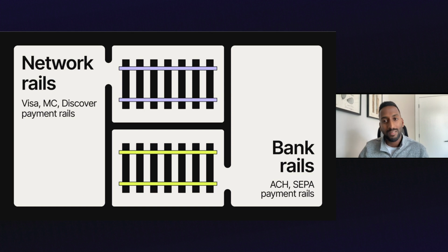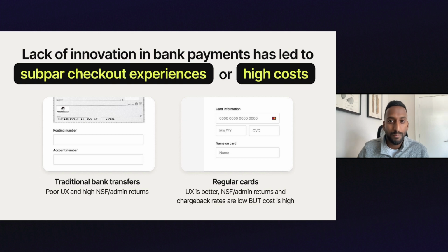These bank rails are much more cost effective to process payments, and it's a very large reason why more and more of our merchants are adopting a Pay by Bank strategy. Unfortunately, it's taken quite some time to get here, because of the lack of innovation in bank payments, but more specifically in North America. When you think of bank payments today, they are fairly archaic, a bit clunky, and overall just a very poor user experience. On the contrary, credit cards provide a much better UX and faster settlement. However, it's also much more costly. For this reason, we believe that the next frontier of bank payments will solve both these problems and ensure you never have to make that trade-off between UX and cost.